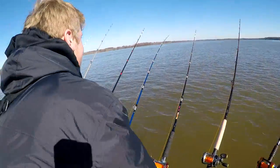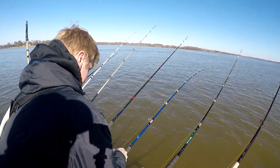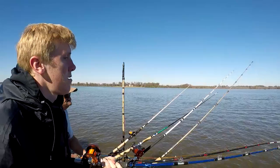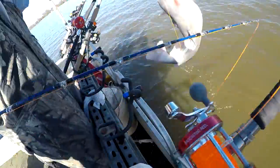Go, go, fast, go, stop, go. Now you got it. Now you can pick it up. Pick it up out of the rod holder. There you go. Oh. Put that one at what, 14? Man. See what he's doing with his fin?